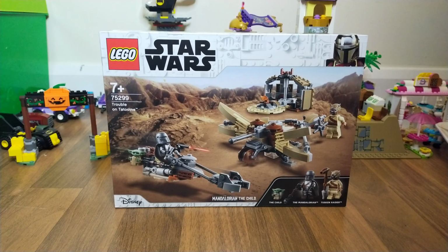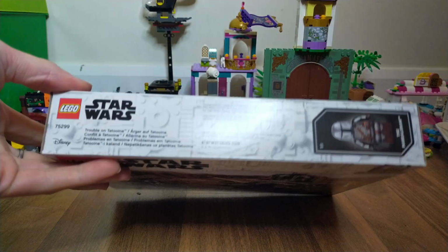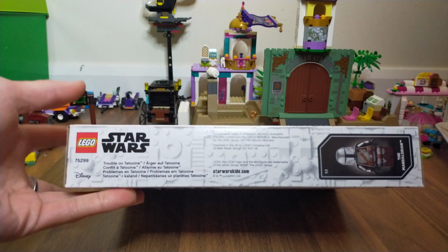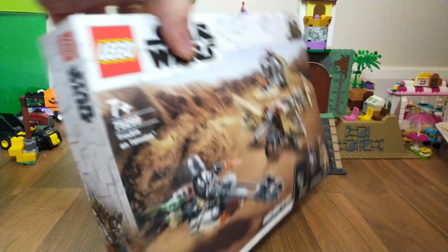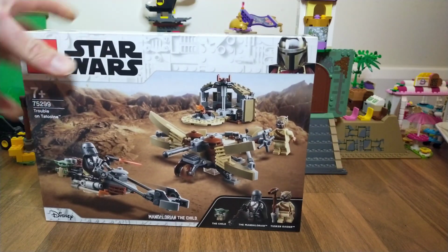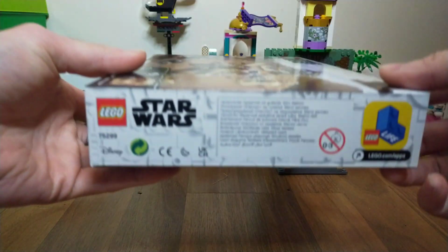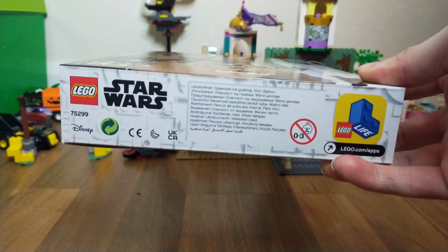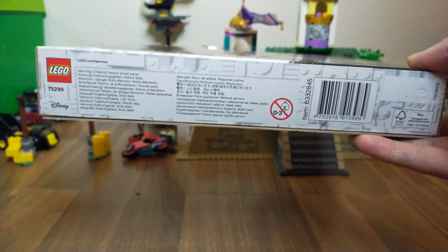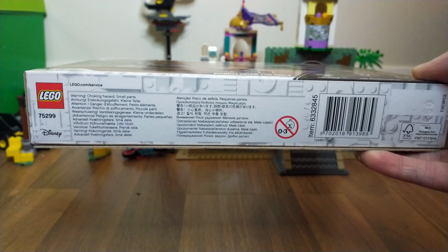Getting a look now at the rest of the box, you can see on the top it shows you the 1-for-1 size comparison for the Mandalorian minifigure. On the side of the box, it pretty much shows you the same as the front of the box, just a little less. On the other side of the box, you can see some writing with a LEGO Life logo, and on the bottom of the box, pretty standard stuff.